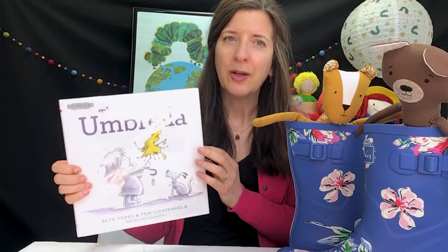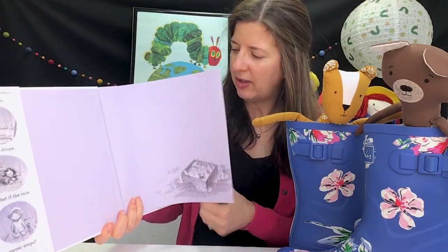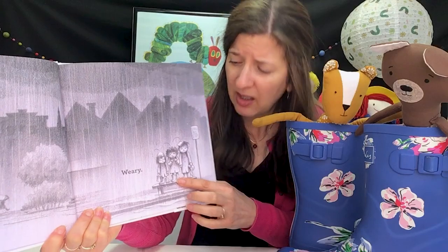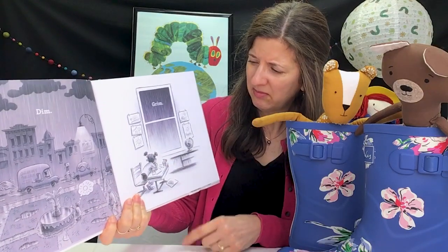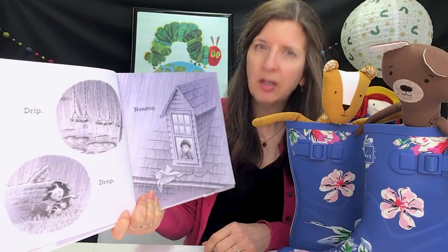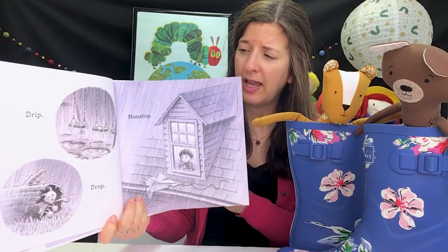Now this book, The Umbrella, is not quite so colorful. It's a little bit dreary in this book. Yes, dreary. Oh, weary. There's 3 kids at the bus stop and they're just so tired of this rain. It's dim. It's grim. Drip, drop, nonstop. Oh, will this rain ever end?